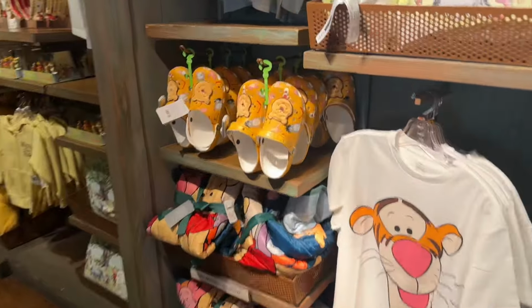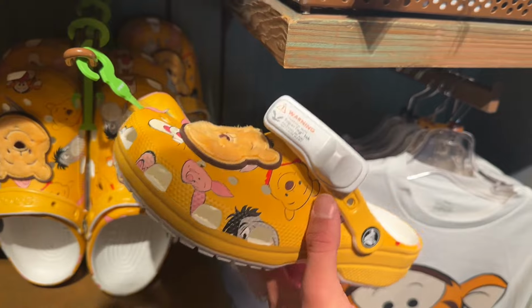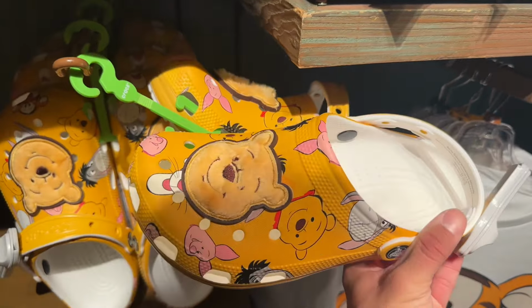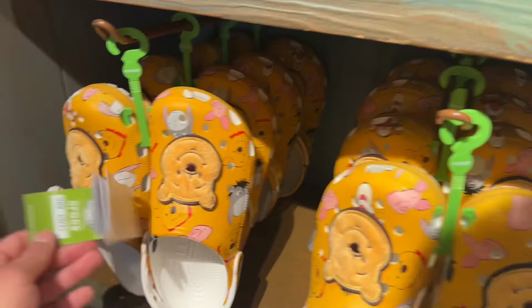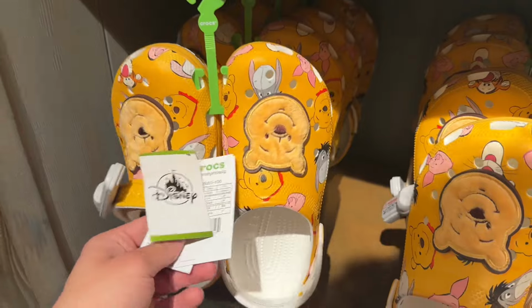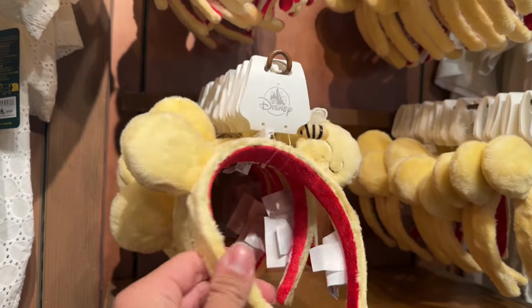I wanted to walk into Pooh Corner for a minute because it's so hot outside, but I noticed these really cool Winnie the Pooh Crocs. These are probably gonna be gone as soon as this video gets posted, but whoa, these are so cool. Wonder how much it is. Typically they're like 60 bucks. It doesn't say. Usually means it's free. Oh, they have these really cool Winnie the Pooh ears.